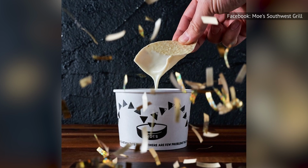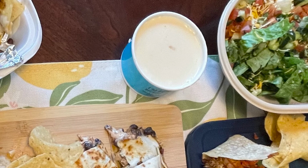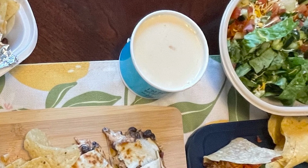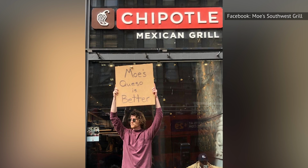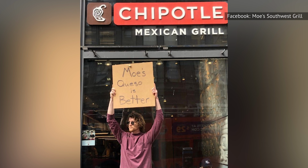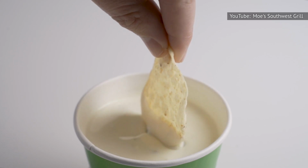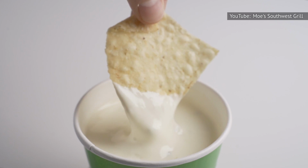It would be a crime to rank the menu items at Moe's and not include their queso. It absolutely lives up to the hype and tastes good on whatever you eat it on. At Moe's, it's totally acceptable to dunk every bite of your burrito into a personal cup of queso. The real key aspect of Moe's recipe is the inclusion of finely diced jalapenos. It gives the queso just the right amount of spice to cut through the luscious 3-cheese blend.